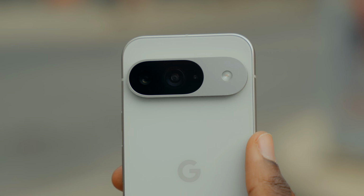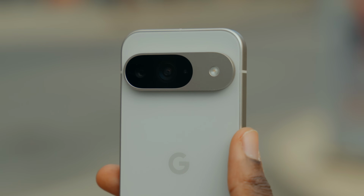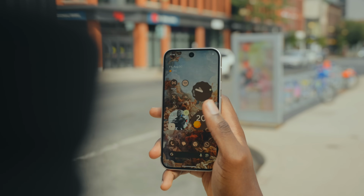If you're looking for a compact phone that is also comfortable to hold, I think the Pixel 9 is up there with the best of the best. Now, they did make some good changes this time around and not so good changes at the same time.